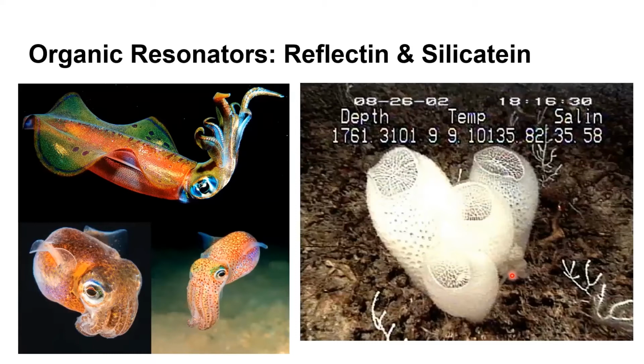We will first express silicatein alpha protein, which is found on axial lamellae of the marine sponge, and catalyzes the formation of a biosilica layer with a high refractive index that could act as a resonator. Additionally, we will express reflectin A1 protein, which is a protein with high refractive index that is mostly found in cephalopods and demonstrates camouflage capabilities by adaptive transparency.